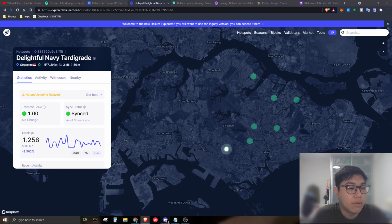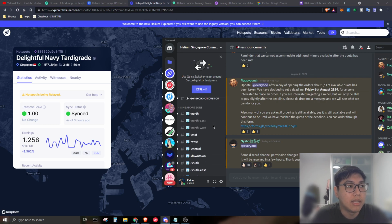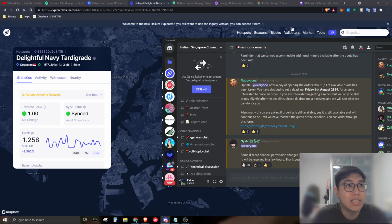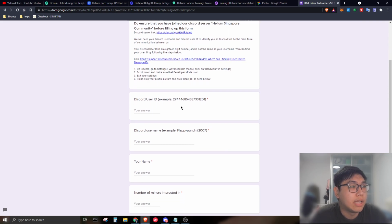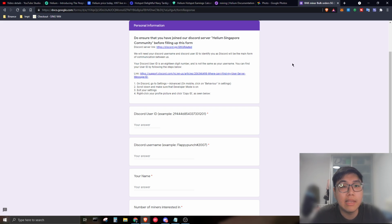So if you want to purchase from them or make a pre-order with the Helium Singapore community itself, I would say you can try your luck. This is very risky, so I'm not advising you to do it, but I have already done it, so I'm just going to show it to you. Over here, this is the form that I have filled in, and I have entered everything. Once you click on next, they will tell you to pay for the miner using PayNow or PayLah.